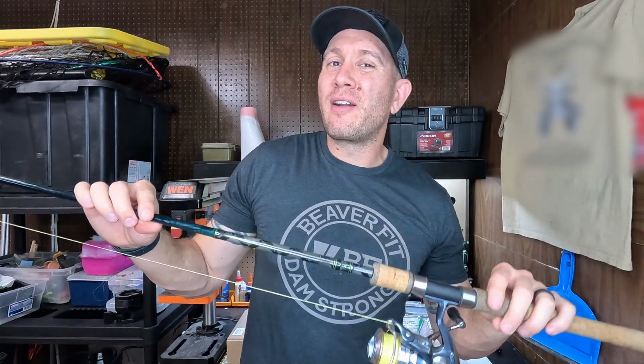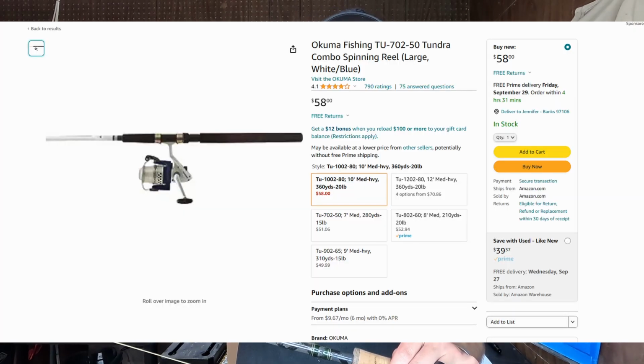If you want to buy a rod for surf perch fishing, they're actually really cheap. If you go on Amazon, you can find an Okuma, I believe it's a Tundra, which is kind of the staple beginner surf perch rod, for less than 60 bucks. The reason I steal my wife's salmon rod is it has this really nice Fluger President spinning reel on it.